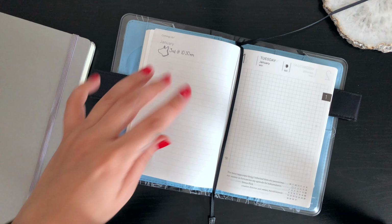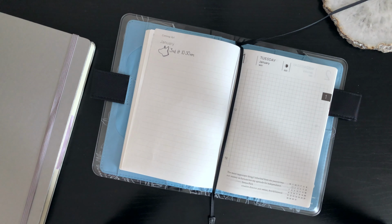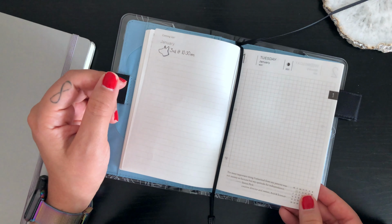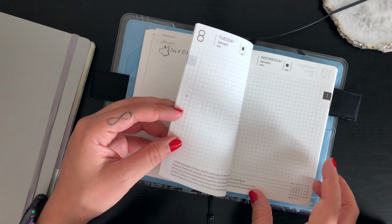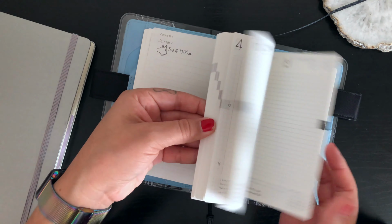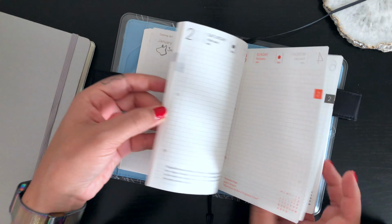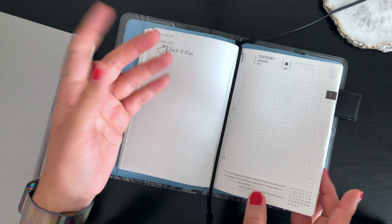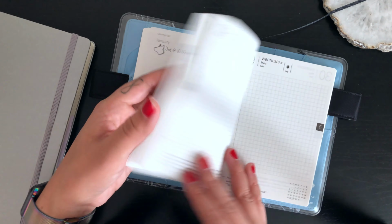And another thing that I'm going to be using for these is these stencils that I got for Christmas last year. That, of course, they were meant for bullet journaling, but I'm going to try to use them for this. And we will see how that goes. Now, in the dailies, I haven't done much. I have done nothing really. Maybe there's like a post-it here and there. See, there's a post-it in there. Another post-it there of things that I would like to note down, but I will get to it when I get to it. So yeah, super excited about this.